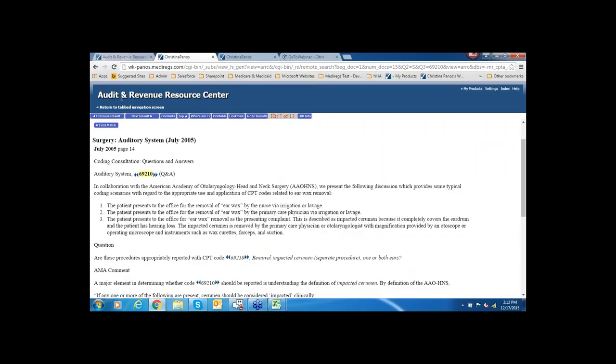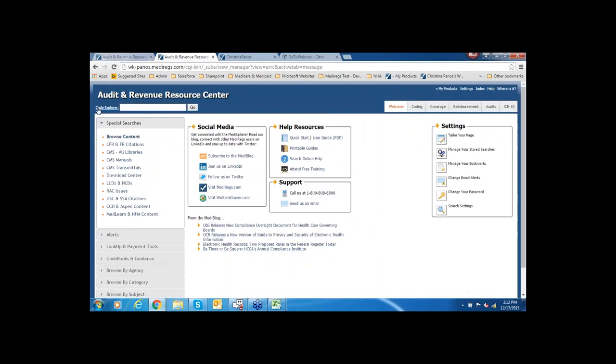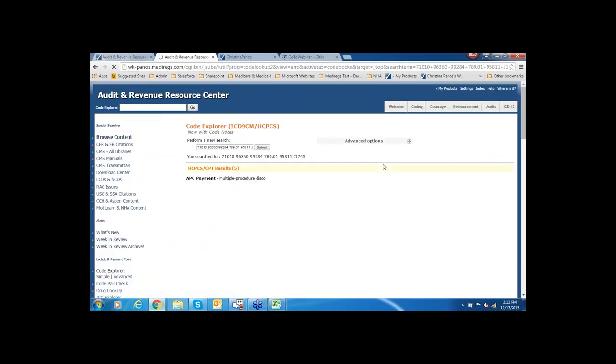Okay. From a CPT and HCPCS perspective, my go-to is our Advanced Code Explorer. That sits at the top of my product, where it allows me to search for CPT and HCPCS codes in the current code set by name, by term, by code or range of codes, and then I'm able to find additional information about those codes.